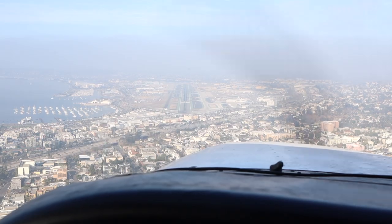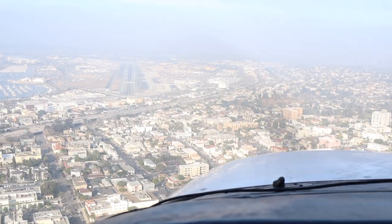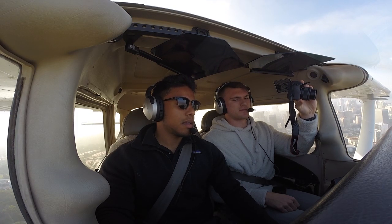There we go, under one. The old dump and slow, baby. Wind check variable at 4. Little slip. Below 85.